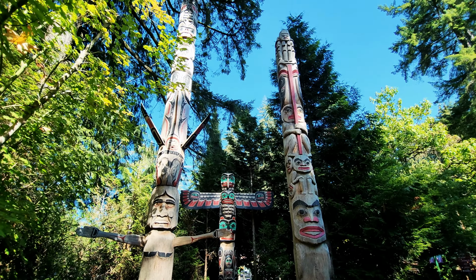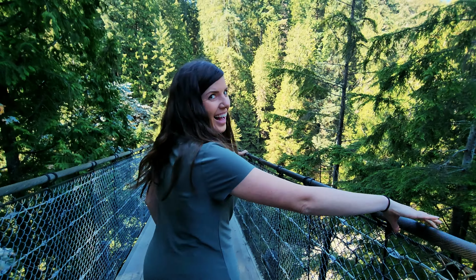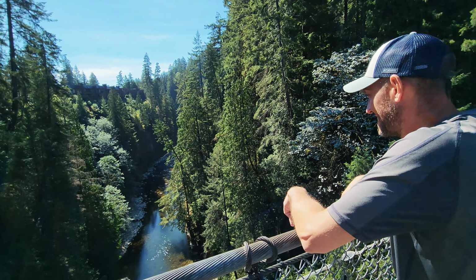The Capilano Suspension Bridge Park is nestled in a rainforest and offers a variety of activities, one being the suspension bridge that goes over the Capilano River and has been around since 1889.